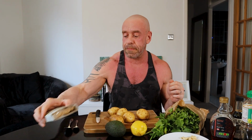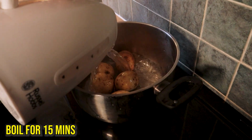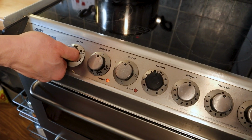But of course, it's missing protein. So we're going to make some tempeh bacon bits to go on top. Make it well rounded. Add that salty little hit of deliciousness. So step one, we're going to get 500 grams of potatoes on to boil. Preheat your oven to 200 degrees centigrade, that's 400 Fahrenheit.